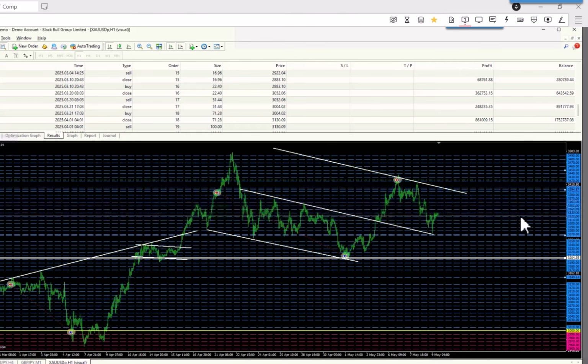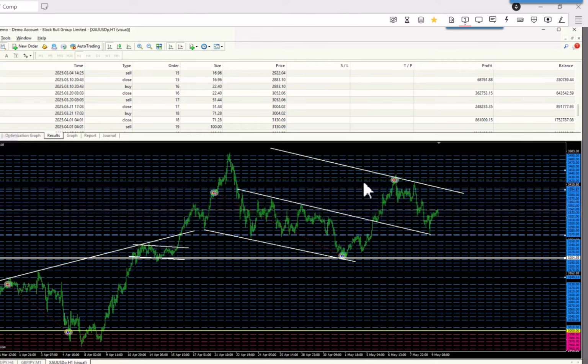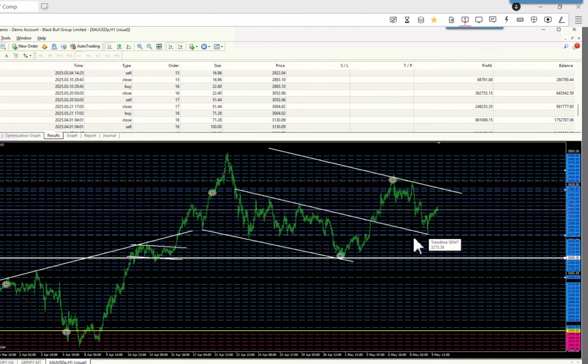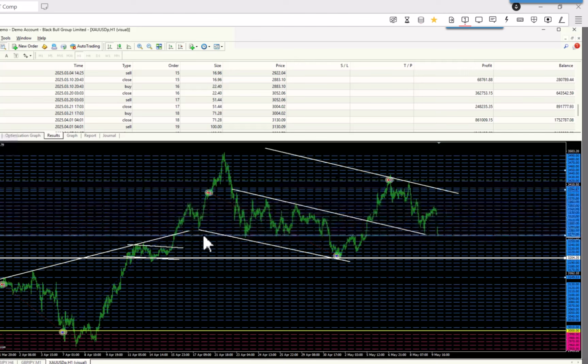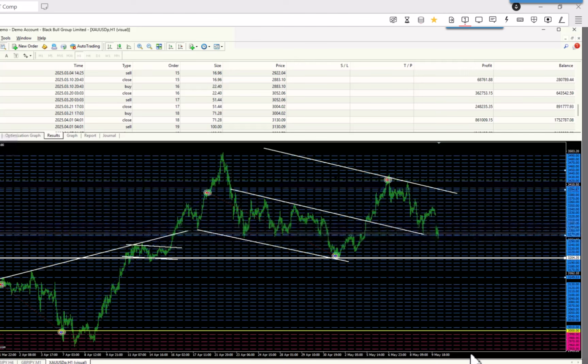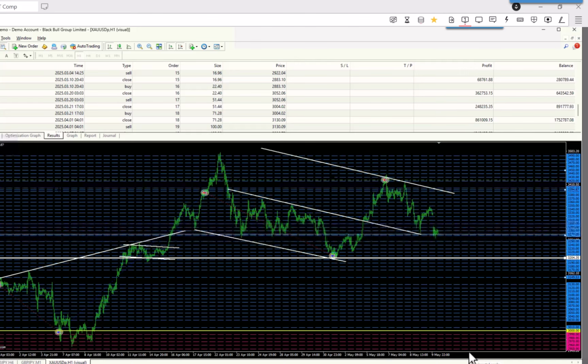Okay, so we're starting to explain quite a number of these little trades that happened. That should have been a buy entry there, but because it's retesting the channel line, it's also a confluence of this support and resistance that's here. So I'm surprised it hasn't taken that one. But let's see what happens.